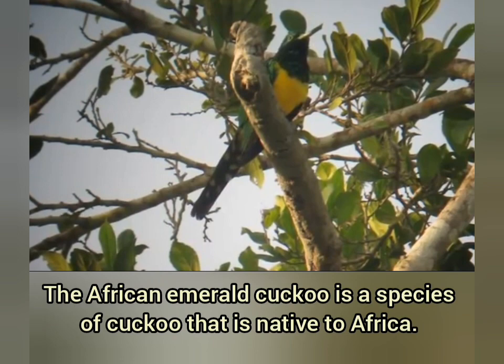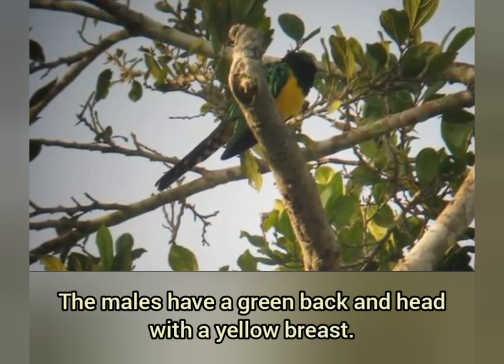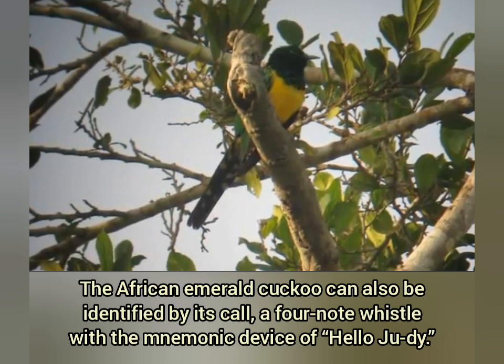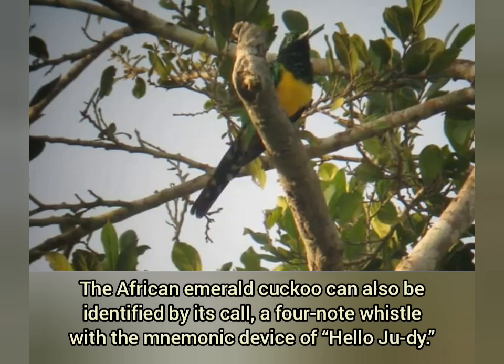The African emerald cuckoo is a species of cuckoo that is native to Africa. The males have a green back and head with a yellow breast. Females are barred green and brown on their backs and green and white on their breasts. The African emerald cuckoo can also be identified by its call, a four-note whistle with the mnemonic device of "Hello Judy."